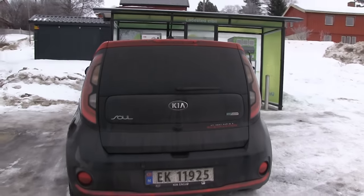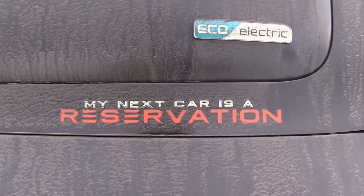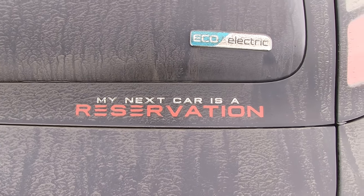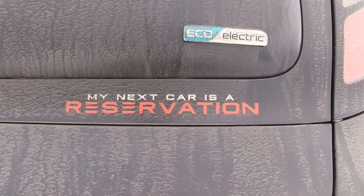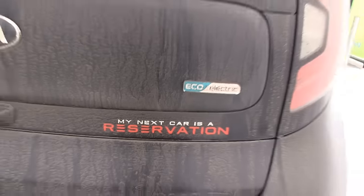But you see, the reservation holder, I mean, the owner is also a reservation holder. Yeah, my next car is a reservation, and most people don't understand unless you have a reservation or you are a Tesla owner and you know what that means.